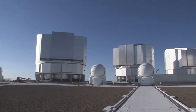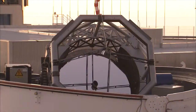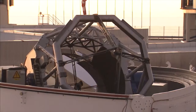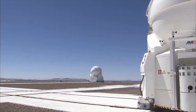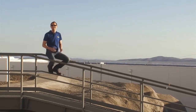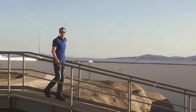Four auxiliary telescopes give the network more flexibility. They may appear tiny next to the four giants, yet they sport mirrors 1.8 meters across. That's bigger than the largest telescope in the world just 100 years ago. Optical interferometry is something of a miracle. Starlight magic wielded in the desert. And the results are impressive.